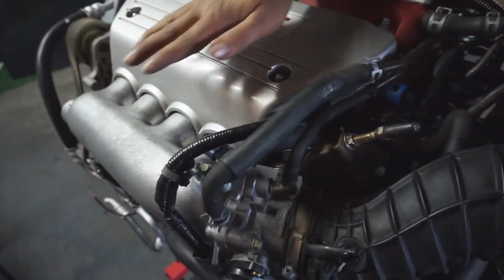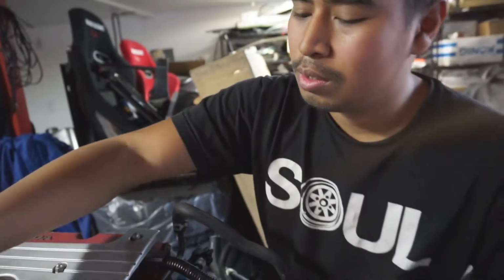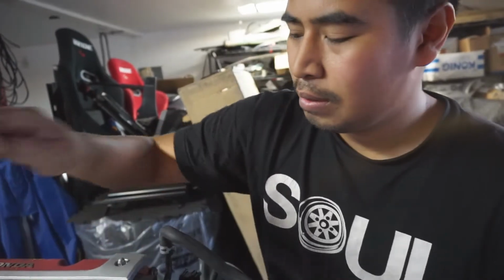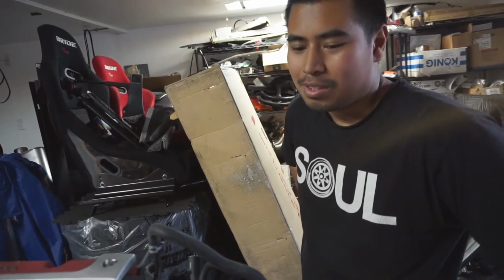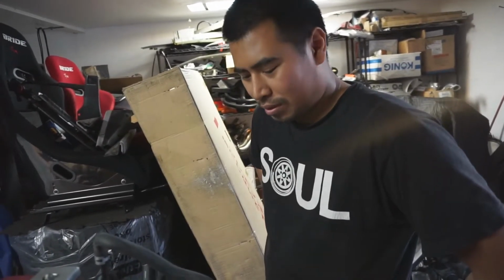So it's like straight runners, but this is more for higher RPM power. Whereas the K24 has longer runners, which means more torque. So if I were to put this on a 2.4 liter, I would lose the torque from the 2.4 liter, and that would kind of defeat the purpose of it, I guess. So hopefully that made sense. Somebody will rewind that a few times.